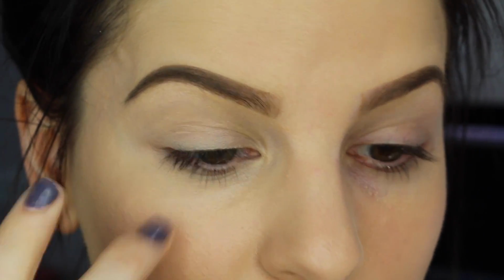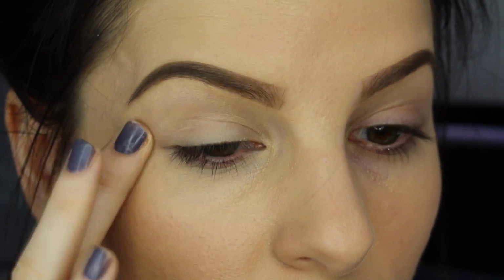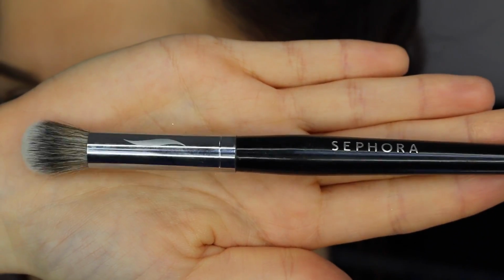And I don't know how well you guys can tell on camera, but it almost immediately starts to set. I'm really not getting any creasing, and that's a really good sign. That's why I really like this concealer, because it just starts to set on its own. I still like to set it with a little bit of powder, but it's always a good sign when your concealer doesn't crease immediately after you put it on. So I'm going to go ahead and use it with one of my favorite concealer brushes now.